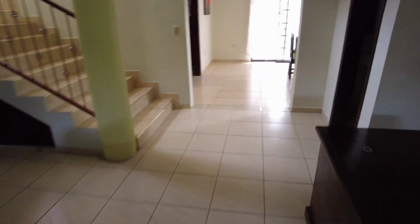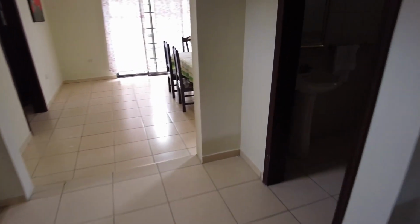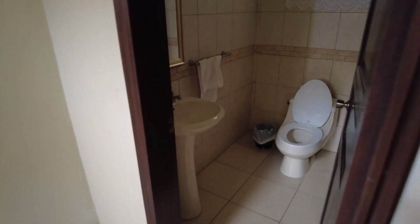So as we walk in the house here, we have just pretty much a living room, a bathroom down here, a dining room, and a kitchen.